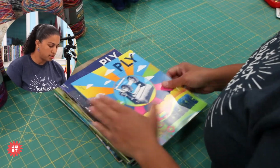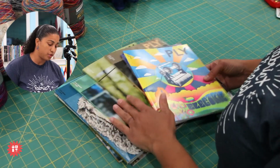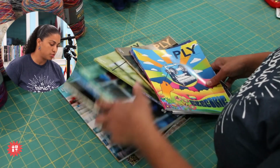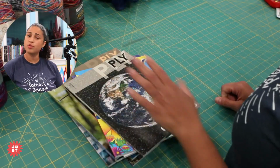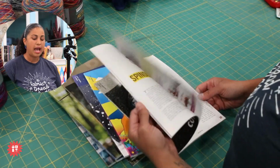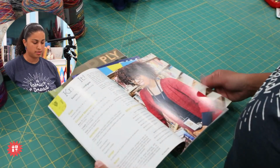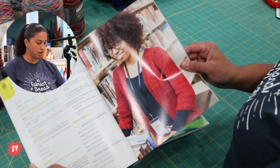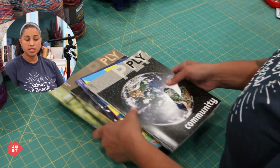Because these are from like, this is 2021 magazine, issue 33. This is from 2020. I have one here that's from 2013, and 2014. So yeah, some older magazines, but you can also get the digital version, is what I saw. I think I got the digital and all the backlogged entire library, because why not? Look at this little cardigan, how cute. So a lot of stuff.